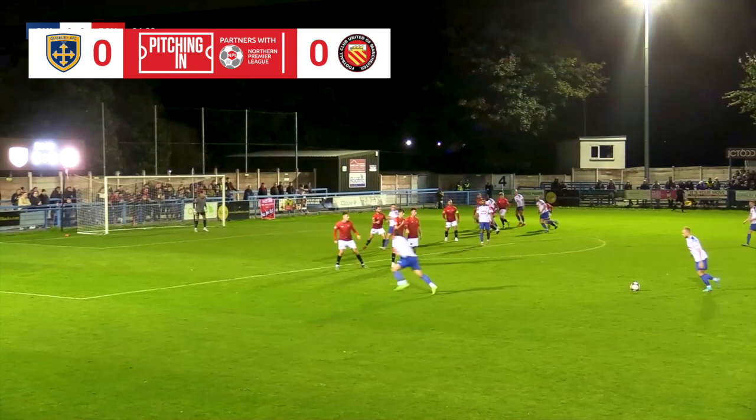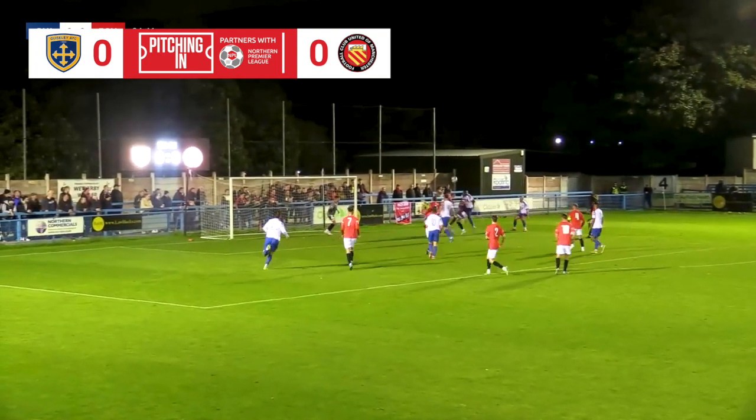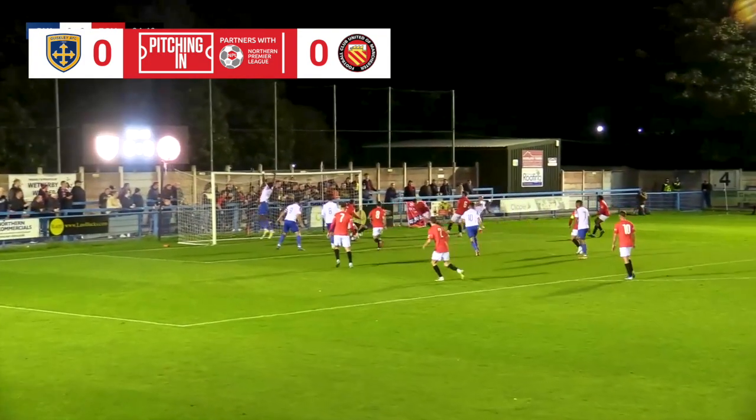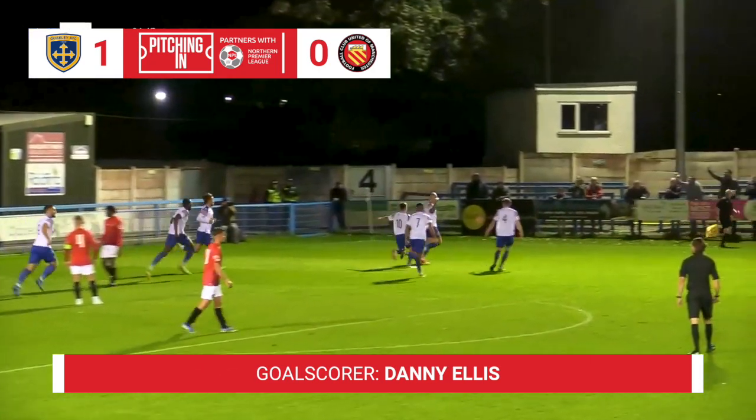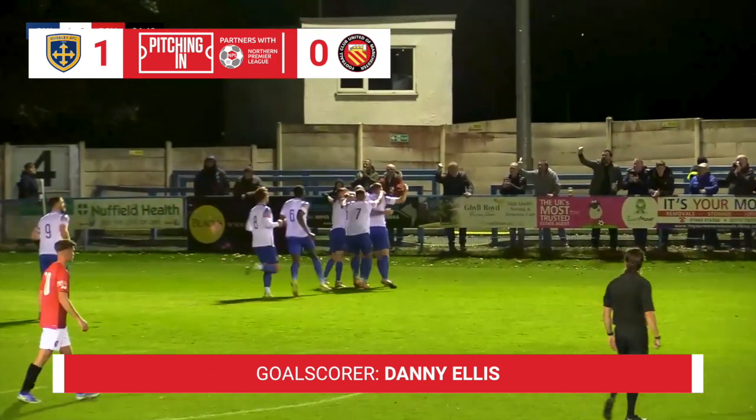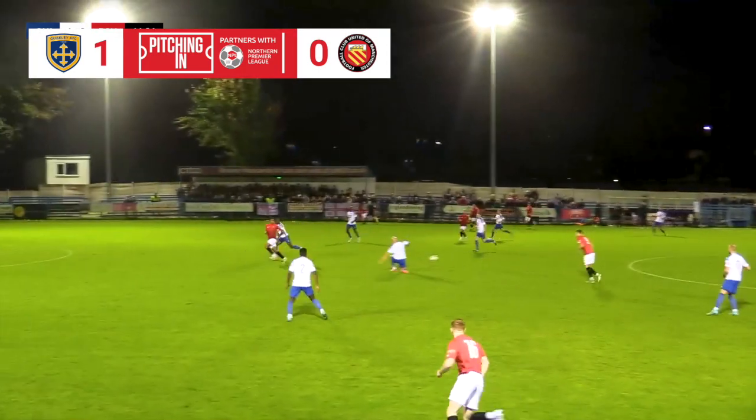Shot. I think Walker's going to curl this one in towards the back post. It's headed, goes towards the goal, point blank save, forced in! Second attempt, the Lions have taken the lead! Danny Ellis. Again in search of this equaliser.